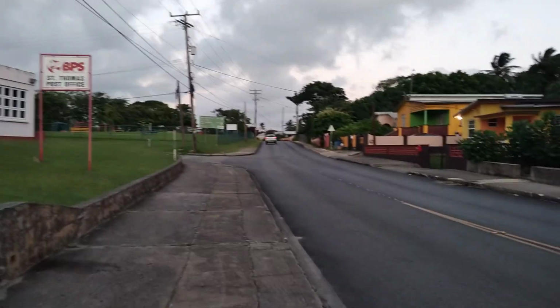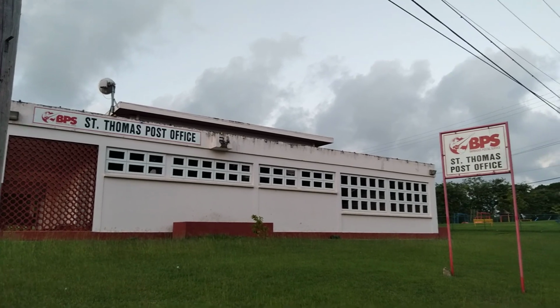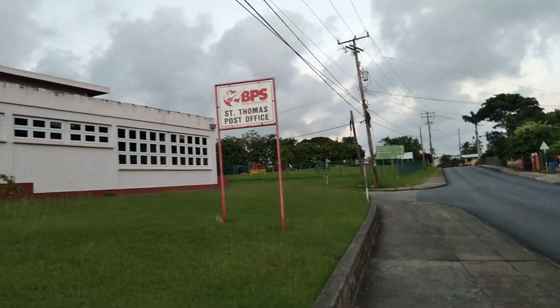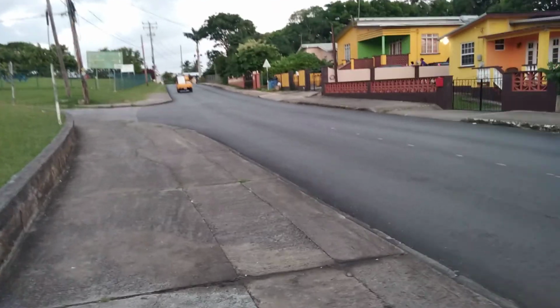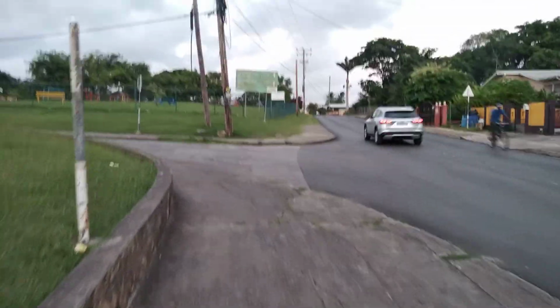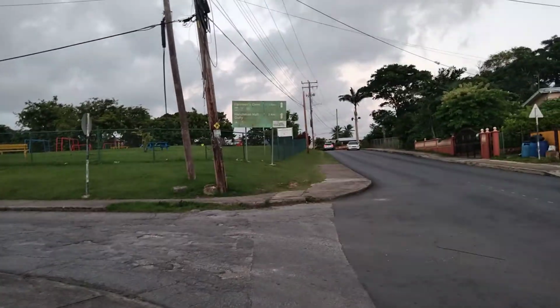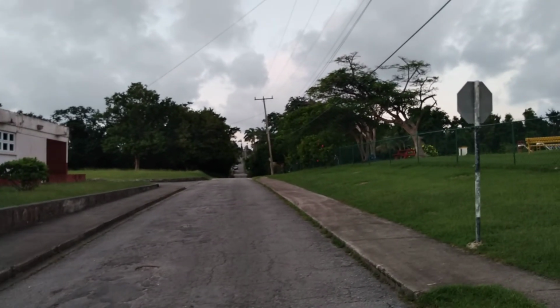Take you by the Holy Innocence Church, actually. And this road here will take you by the Harrison Cave and Welchman Gully. This is St. Thomas Post Office here. This is the road to Highland, back to Highland. This can also take you back to Highland.